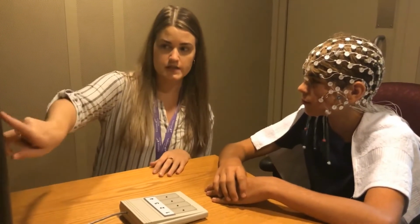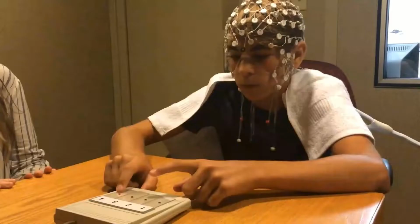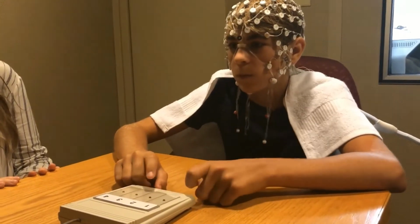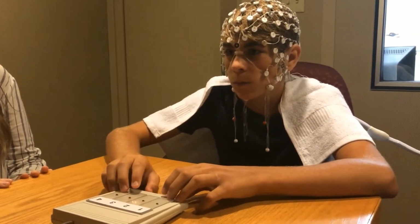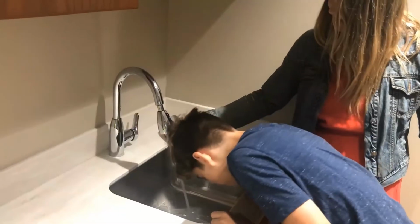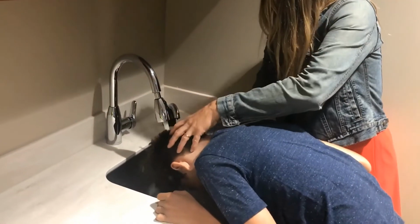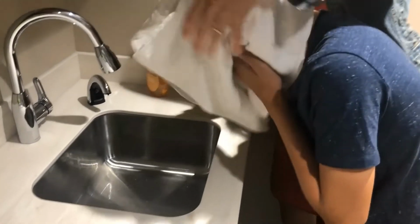The first two activities are like computer games. For example, you'll watch lots of letters pop up on the screen, and your job will be to press a button when you see the letter X. Together, this will all take around 30 minutes, including breaks. Most people really like this part, but if at any time you feel uncomfortable and decide that you'd like to stop, that's completely okay. When we're done, we'll take off the EEG net, and if you'd like, your parent or guardian can help you wash the EEG gel out of your hair.